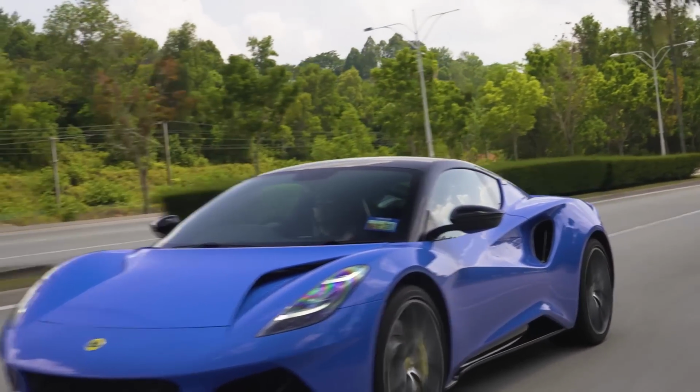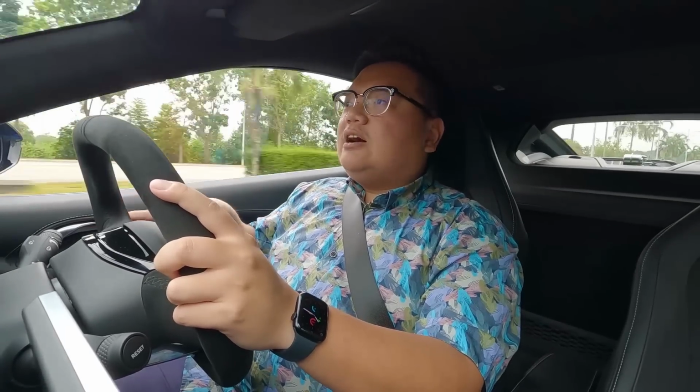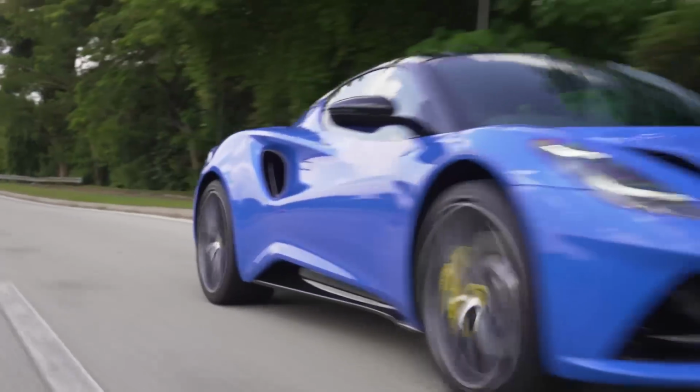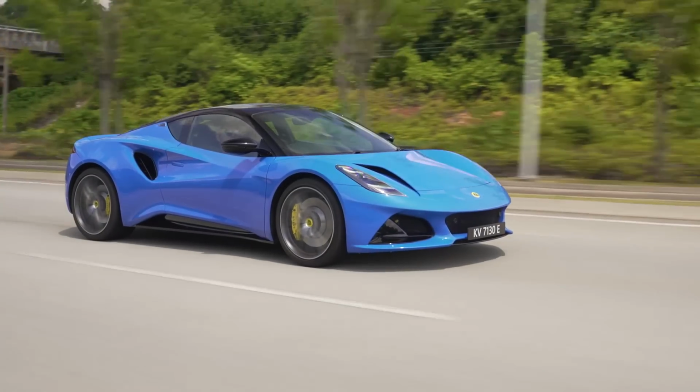This can keep up with the Porsche Caymans and whatnot, because despite being a modern car with all your safety equipment and everything, it is still a relatively light car. Yes, it is a fair bit heavier than the Evora that it technically replaces, by almost 200 kilograms, but to drive, you don't really feel all that extra weight.